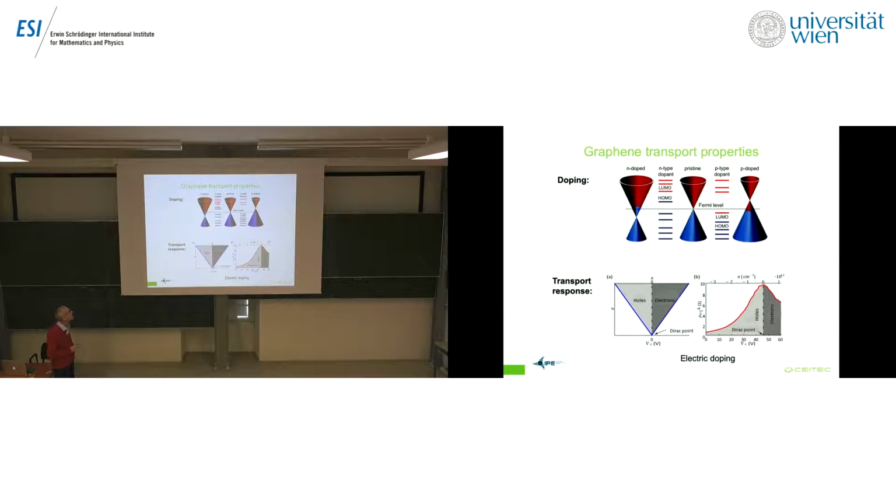So let's start, for instance, here. You can have enough electrons, so you fill in this cone below the Dirac cone. The Dirac cone is this one, also called the charge neutrality point. If the Fermi level goes just through that, like here, then the conductivity is minimal, or theoretically zero, or resistivity is maximum, simply due to the fact that the density of states is zero or very small there.